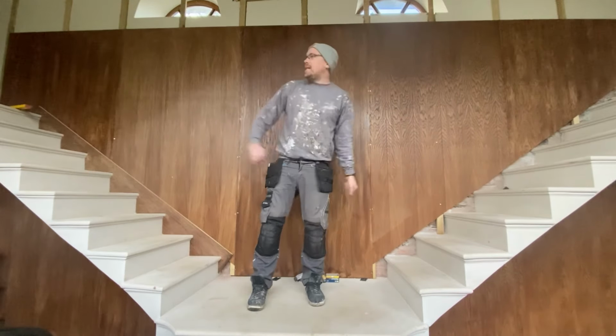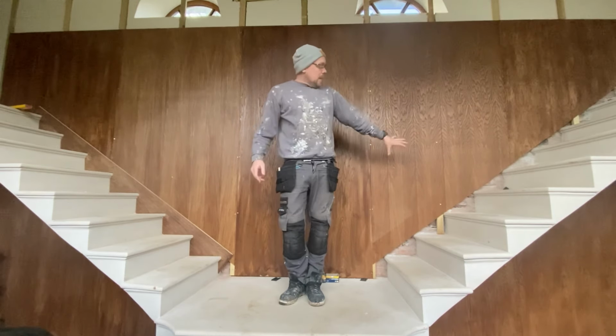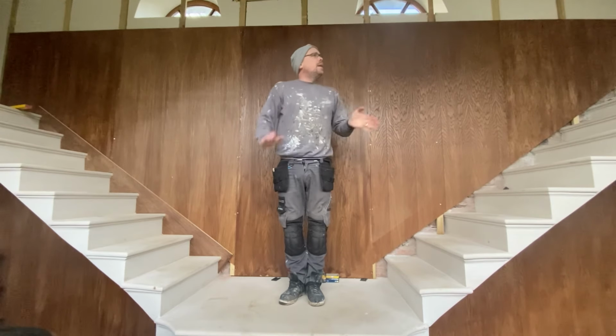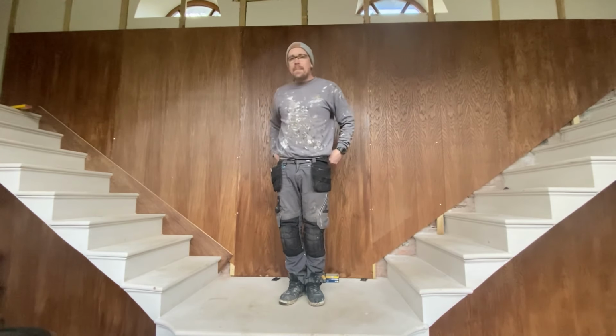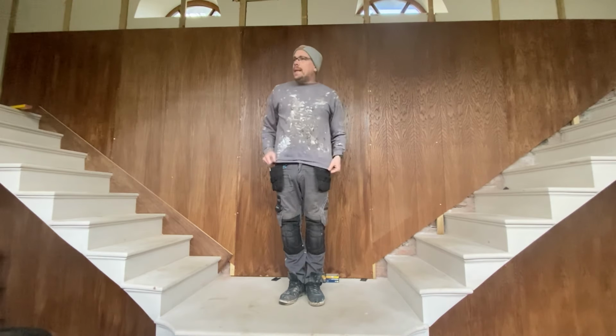So today's plan is to clad that wall there, do that stringer, and then I think that'll be it for today. And start looking at getting it panelled next week. Sparks are getting done on Tuesday.